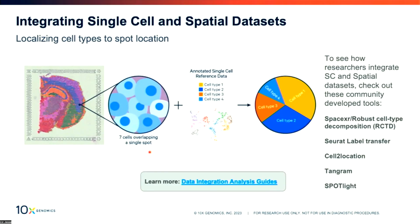Now, at 10x, what we found is that being able to integrate your single cell and spatial data sets is going to be really valuable. And so we have a lot of methodologies on how to do this. And we're actually meeting with one of the professors that's developing a lot of these methods earlier today. So I will mention that we have a lot of resources on our website. So this data integration analysis guides portion tells you how to be able to do this integration.